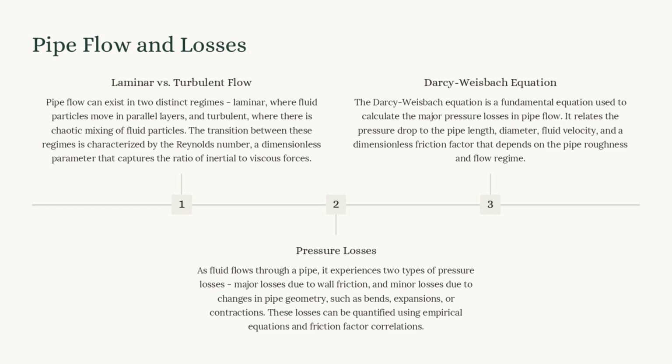The Darcy-Weisbach equation is a fundamental equation used to calculate the major pressure losses in pipe flow. It relates the pressure drop to the pipe length, diameter, fluid velocity, and a dimensionless friction factor that depends on the pipe roughness and flow regime.